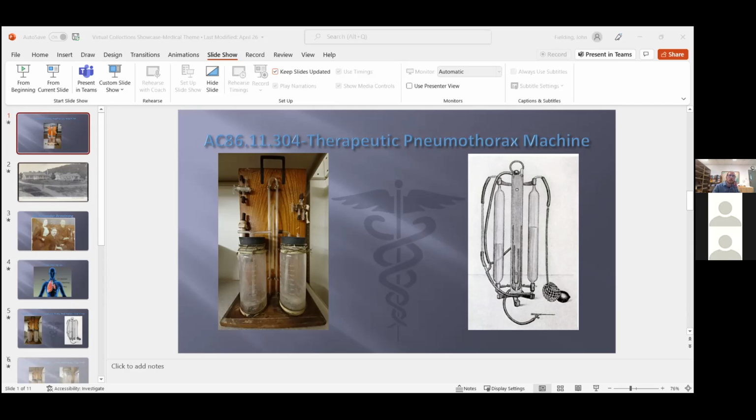So if you look at the image here, on the left, I have an image of our artifact in the collection. You can see it's kind of incomplete, but we do have an illustration on the right, which comes from a 1924 medical journal, showing a more complete illustration of a therapeutic pneumothorax machine. Essentially, the machine has two glass cylinders.